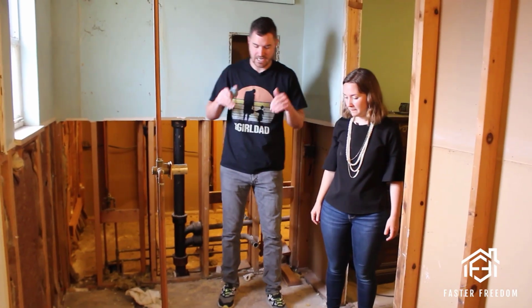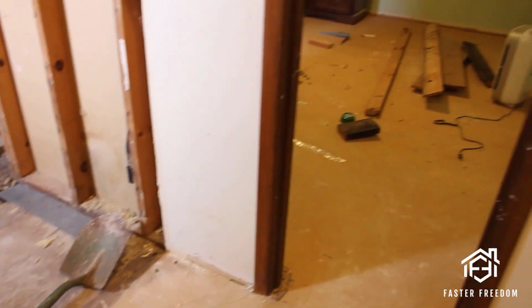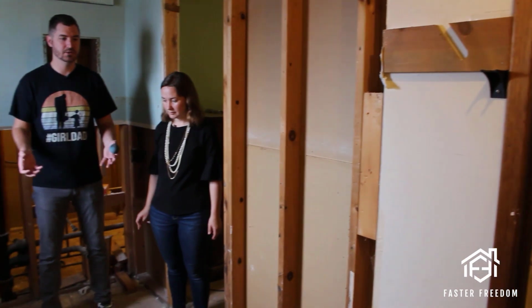All right, so we're standing here in the master bathroom. Yates is standing in the closet. There used to be a wall in between us. Now it's just one big open space. So I know that you have a lot of decisions to make in here, and I don't think you have a final answer. So kind of walk us through what your options are and why you're thinking what you're thinking.